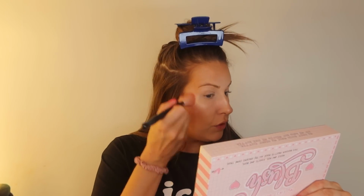This palette's beautiful. I love the look of the highlighter palette too. Stunning. But I am trying to be a bit better at not spending money, because I love the look of this as well. And obviously I love blush, so when it just turned up, I was just so grateful, so lovely.